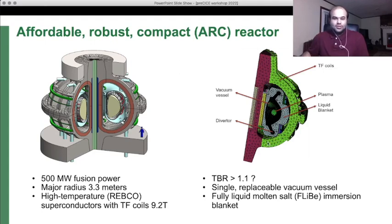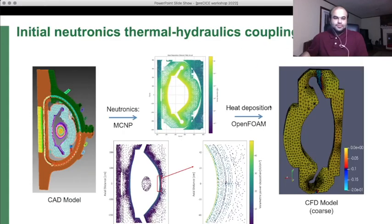The triangulated meshes are for neutronics, and for OpenFOAM simulations of the thermal hydraulics, we need a different mesh. What's shown over here is the plasma in the middle, and surrounding it is the liquid blanket, as you can see, and the walls are the vacuum vessel. Although it shows up very thin over here, there are a number of different layers of the vacuum vessel, which I'll be showing also later on.